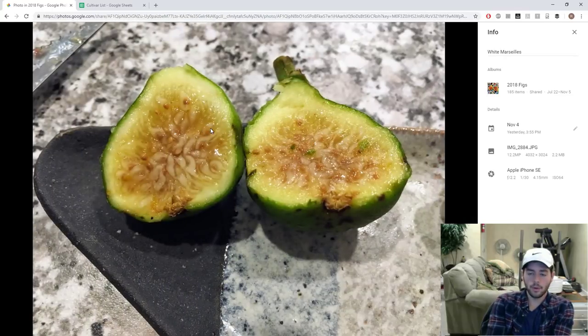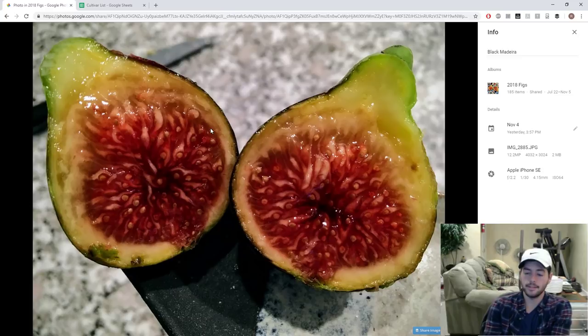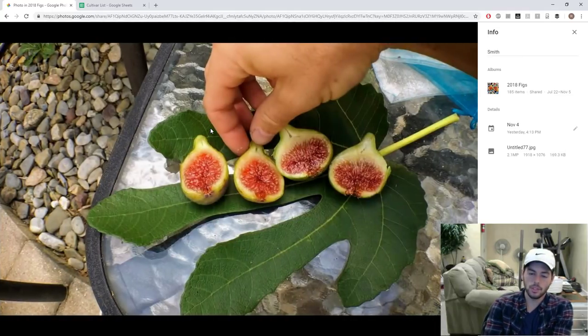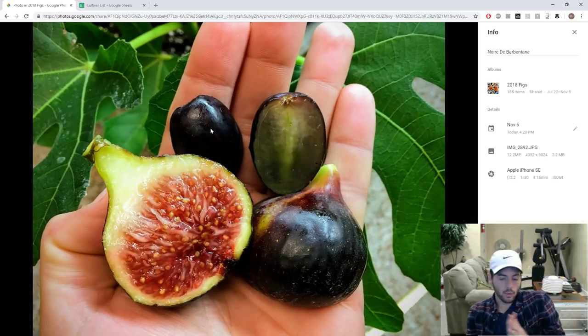Here we have white Marseille and black Madeira. Beautiful, beautiful black Madeira that I got to eat. That was exceptional. Rivaled some California ripened black Madeiras. The best black Madeiras I've eaten. This was up there with it. Really intense burst of flavor. Exceptional. Here's Smith. And then the last fig of the year, which I ate today, was Noir de Barbentane.